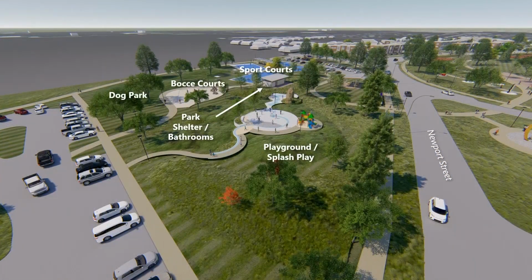And then within that active play area, you've got opportunity for a dog park. Maybe there's some bocce courts or some other type of activity. Some picnic shelter, park shelter, shaded areas. Maybe there's a playground. It could be a dry, wet, splash playground combo. We've done some of those as well. But really, that is sort of the neighborhood park almost. It's open to anyone in the community, but it really provides a great amenity for the residents of this neighborhood, right out their front door.